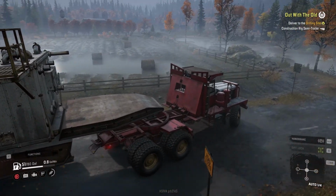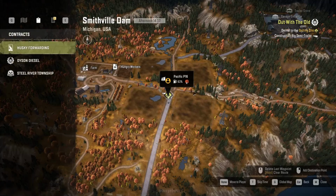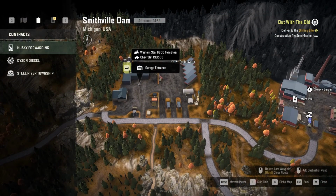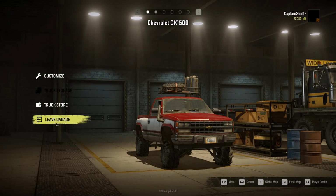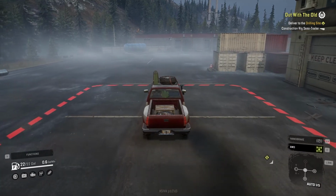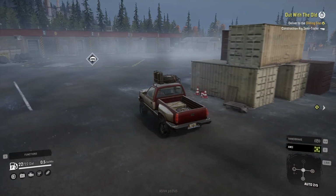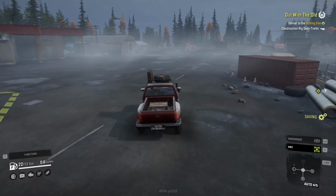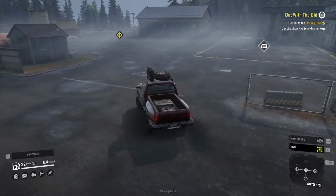Alright, so this is first turn. I'm going to go grab Scout, and we're going to go fix that truck. That way we don't have to drive with 5 tires? Well, it has more than 5, but the game counts it as 5 for some reason.